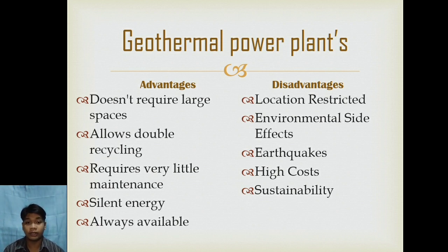There are also advantages and disadvantages of geothermal power plants. The advantages are it doesn't require large spaces. It allows double recycling, requires very little maintenance, silent energy, and always available. The disadvantages are location restricted, environmental side effects, earthquakes, high costs, and sustainability.